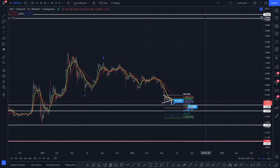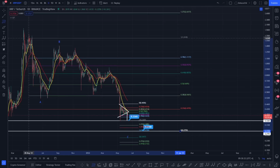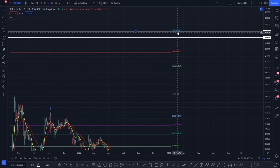I think I've already got it in. It's that white line there. Okay, you won't believe me. You think I'm talking out my arse, and everything's bullshit and hopium. But if it does come down to there, then your projection on your next impulsive move up is a minimal, absolute minimal 1618 target just there at $6.60.